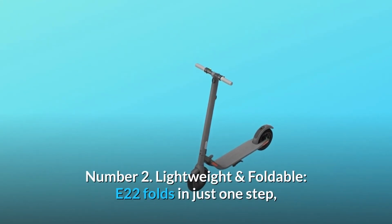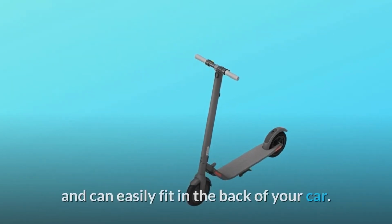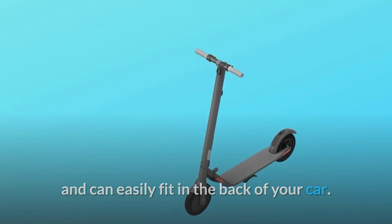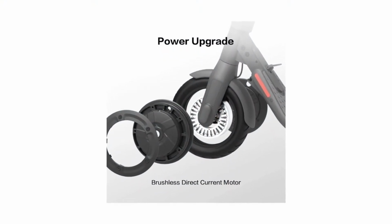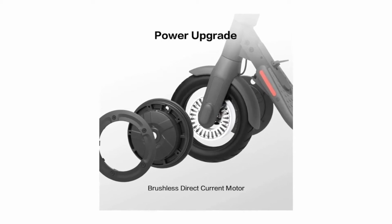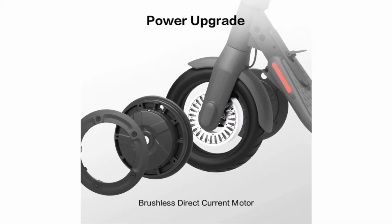Number 2. Lightweight and foldable. The E22 folds in just one step, and can easily fit in the back of your car. This device is also easy to carry, with a net weight of only 28 pounds, 13.5 kilograms, allowing you to single-handedly carry it into subways or elevators.